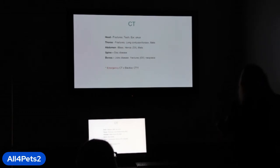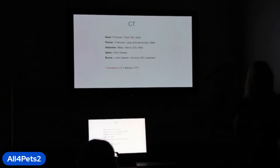If you want a diagnostic with the radiographs, you need to sedate because you have to open the mouth and put the beam in the mouth. And if you have sedation anyway, why not expose and do the CT, right? You get other answers and maybe more answers. The teeth, fractures.